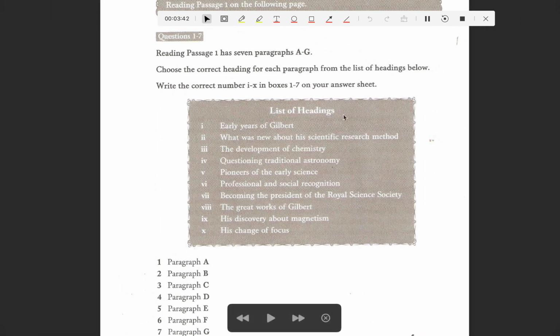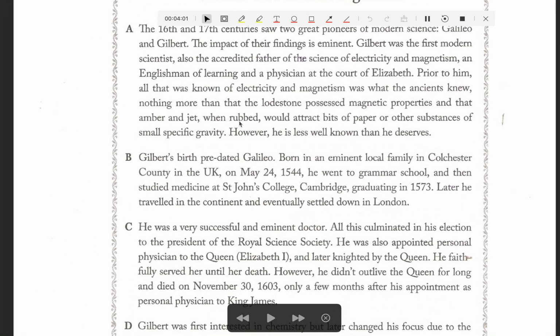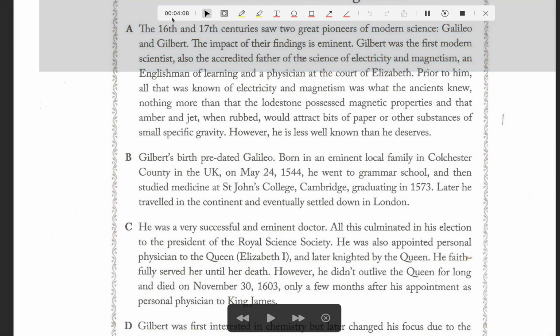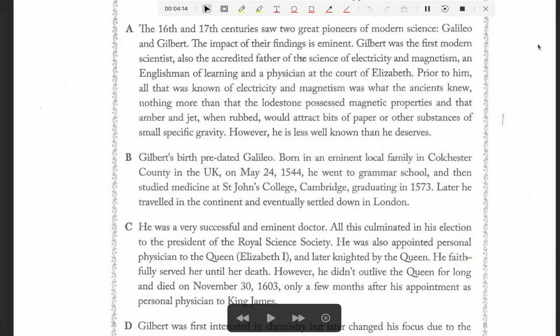The list of headings. Okay, the most common thing you would see online being talked about the list of headings is answers are mostly in the first or the last lines. The last lines is kind of a myth. Yes, sometimes you find the answers in the last few lines of the paragraph. For example, what they're telling me is basically here I'll find the answer and here on top I'll find the answer. So I should be finding answers in the first and the last lines. However, it's not always true with the last lines. 20% of the times the answers are in the last few lines. 60% of the times the answers are in the first few lines, and the rest of the times it's in the middle.